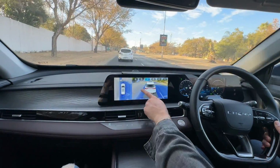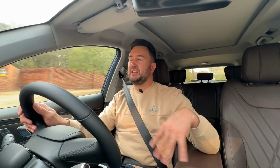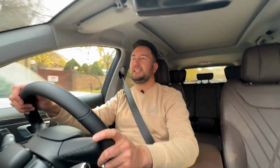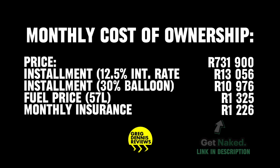Now you can navigate through the different drive modes, and you can find whichever one you're most comfortable with. But regardless of whichever one you choose, you're going to find this to be a very comfortable car when you're driving, and all of your passengers, all 6 of them, and you, making 7, will be very comfortable in this car on any journey that you take.